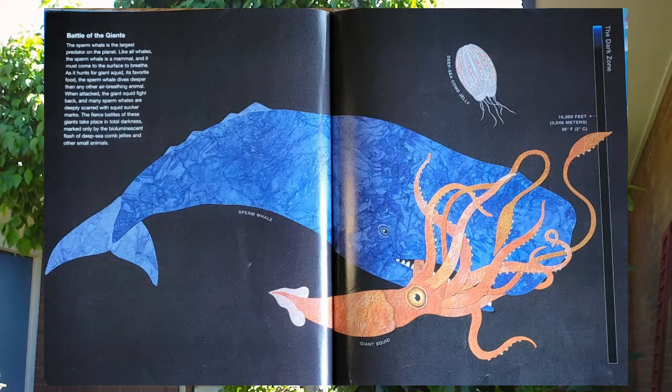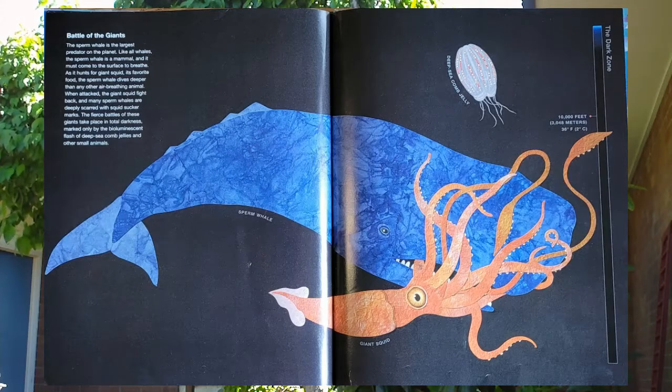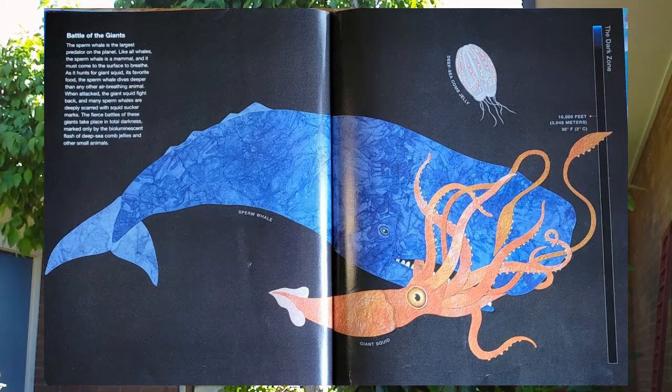When attacked, the giant squid fight back, and many sperm whales are deeply scarred with squid sucker marks. The fierce battles of these giants take place in total darkness, marked only by the bioluminescent flash of deep-sea comb jellies and other small animals.